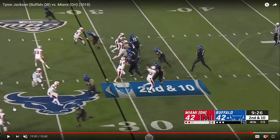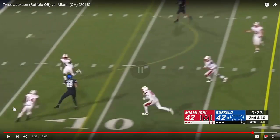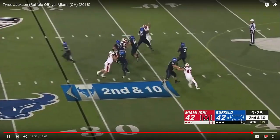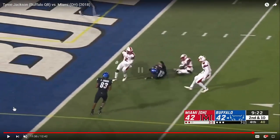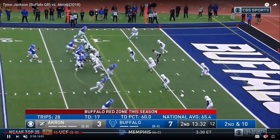Might have been more violent if he was led downfield into that oncoming defender. The fact that he has to turn a little bit breaks that momentum somewhat. Softens the blow a little. Good placement.